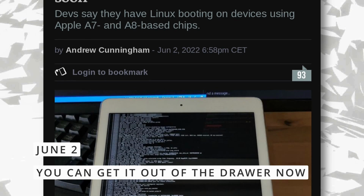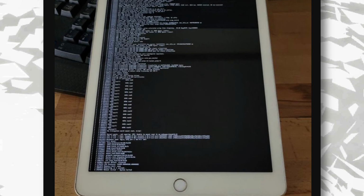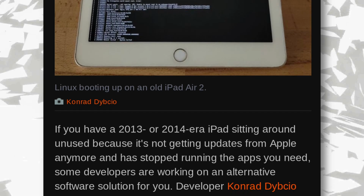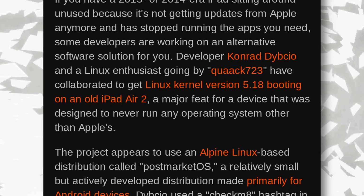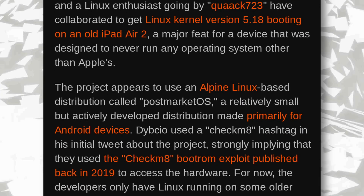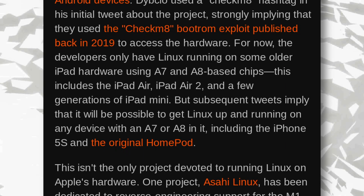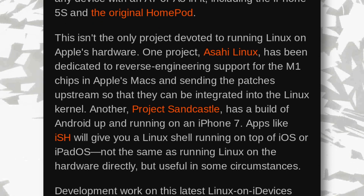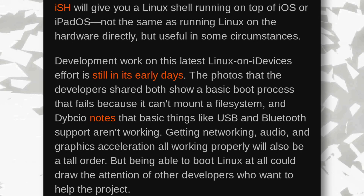Linux will soon run on as many types of devices as the good old Doom, as some developers managed to run it on iPads based on the A8 and A7 chips. These devices, while not that old since they date from 2013 and 2014, are out of updates from Apple, which makes this all the better. They managed to run a Linux kernel version 5.18 on an iPad Air 2 using postmarketOS. It looks like they needed to use a boot ROM exploit to get it onto the hardware, and it can't mount a file system just yet. Just like most other basic features like USB, Bluetooth, networking, audio, or graphics. But it's a first step.